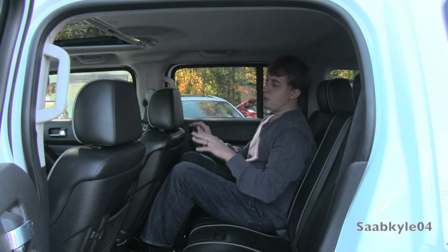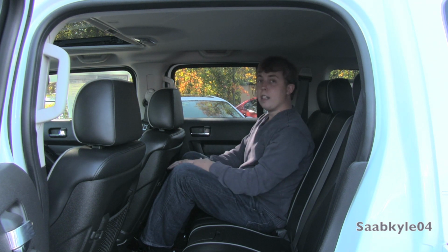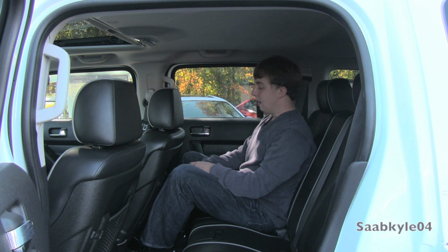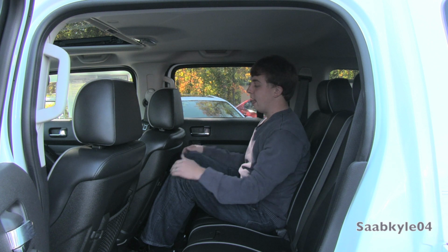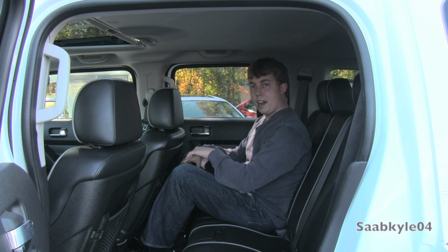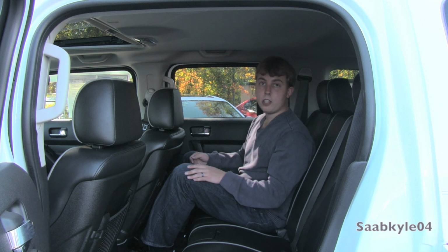Legroom might be an issue just depending on how long your legs are, who you have sitting in front of you, and if you have any storage space behind this seat. Now, I probably have about an inch and a half of leg space across the edges. You have a little bit more in the cutout portion here. Again, depends on if you have anything in the backseat storage area.